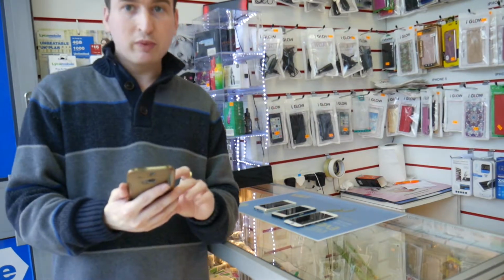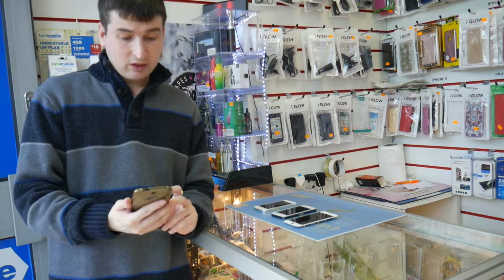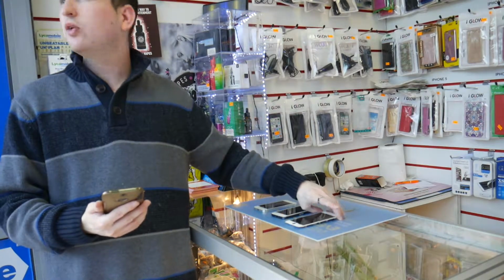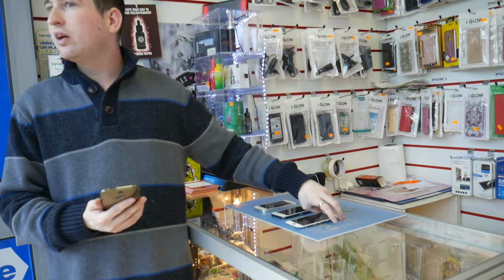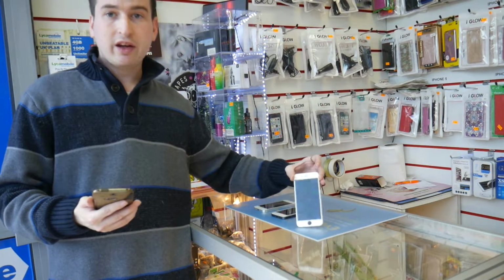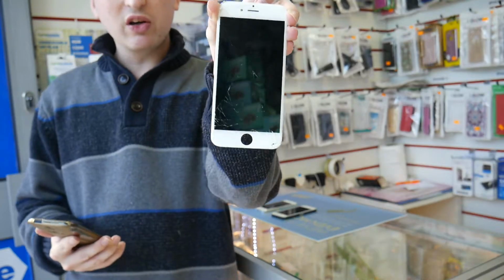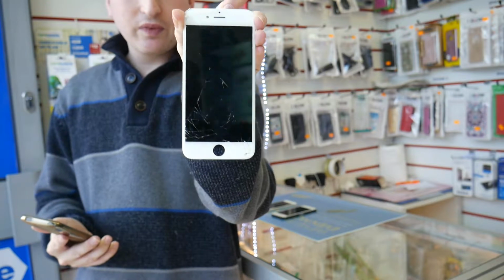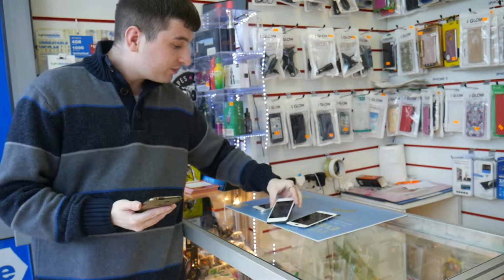Hello guys, this is me once again doing a live shout out to the store, Old Kent Road near Tesco's. Just come to the store right next to the turning where the 78 bus stop goes. They can repair phones, like this one is an iPhone and the screen is broken. And they can make it into this. That's the broken one.